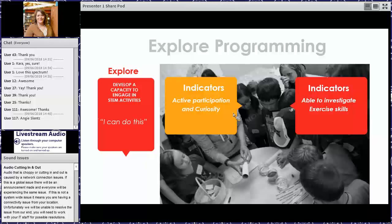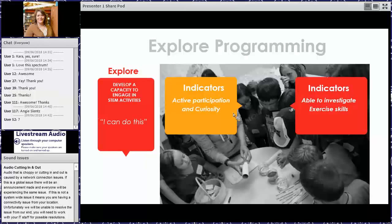The program was very successful because she made the experiments group-led, so each person got a turn to take part in the experiment side of things if it was too dangerous for that particular audience. She made it developmentally appropriate. And it was very responsive to community interest.